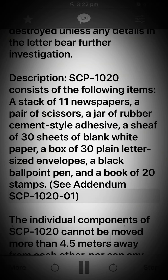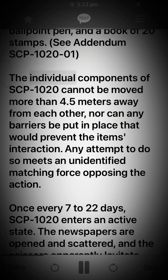See Addendum SCP-1020-1001. The individual components of SCP-1020 cannot be moved more than 4.5 meters away from each other, nor can any barriers be put in place that would prevent the items' interaction. Any attempt to do so meets an unidentified matching force opposing the action.